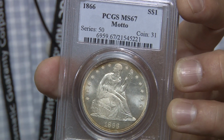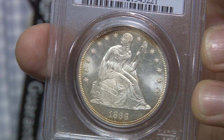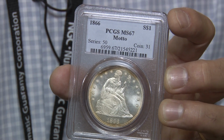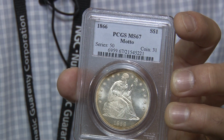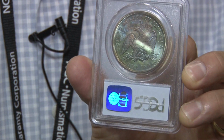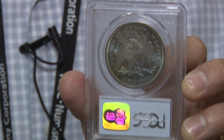You know, the coolest coin we've got in our cases today is this 1866 Seated dollar. It is a motto version, but it is a Mint State 67. There's only two mottos so graded in the entire series. It is a very spectacular coin with great luster across the front and PL surfaces, and the back has this wonderful cabinet toning that's blue and green and has some pink and essence coming out of it.